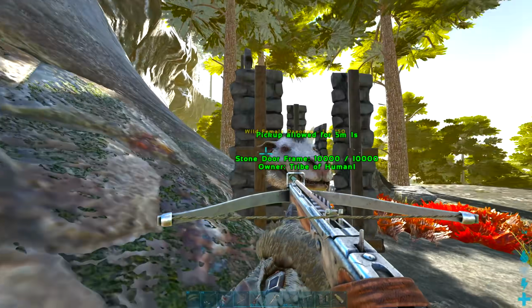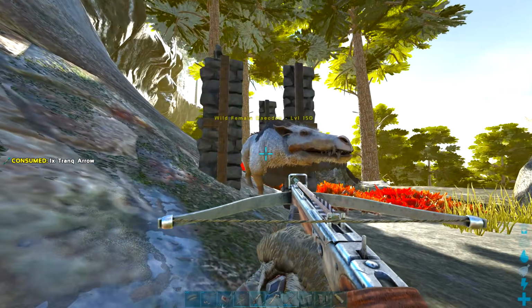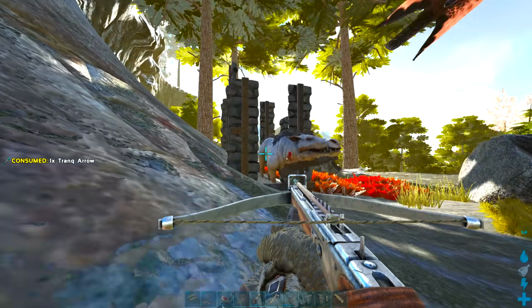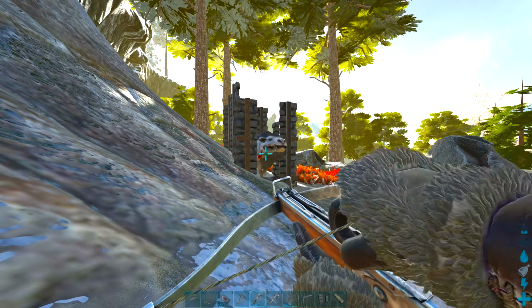Alright, bagged us a 150 Daedon. I knew it'd be worth waiting for a good one. I think there's a 145 over there as well, but I've only got so many tranq arrows on me. I'm not sure how many this is going to take. I hope 65's enough. Let's get this knocked out, and then that'll be one piece to our puzzle sorted.